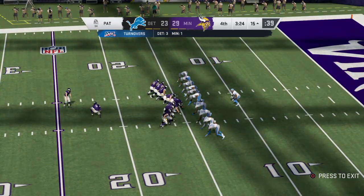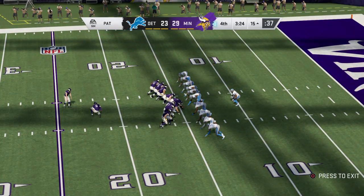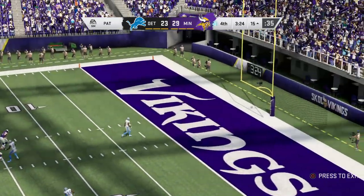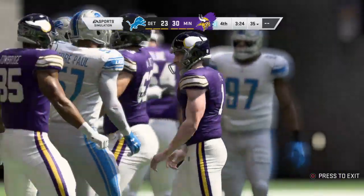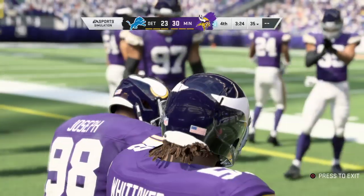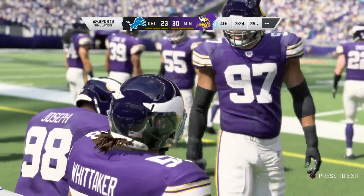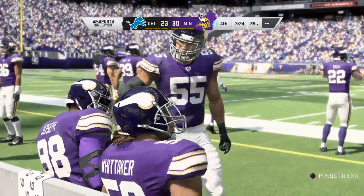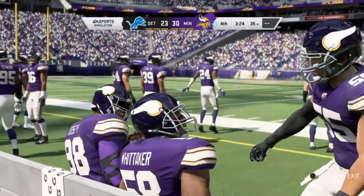No going for two. They'll kick the point after. And they will take a 7-point lead now. So not only the cough up, but then the pickup on the other side, the scoop, and the score the other way. The fumble return for a touchdown.